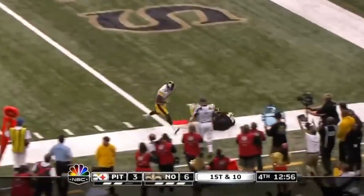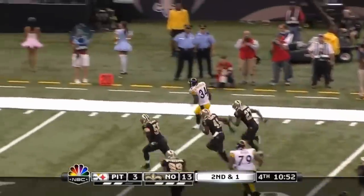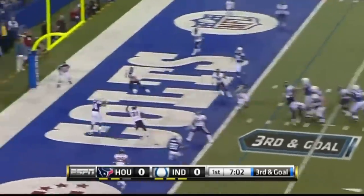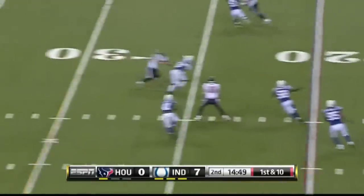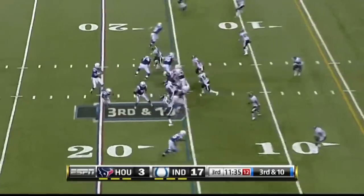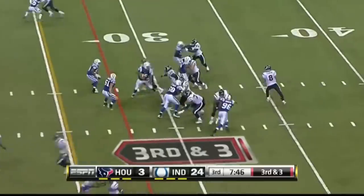Breeze throws, turning naked. Mendenhall, he's got room. He's inside the 30, the 20. Down the sideline he goes. And Breeze to the end zone. Third goal. Manning, first and 10. Schaub throwing, he's picked off by Calvin Hayden. It's pick six. Gene Wilson on the play to free Garcon. Four plays later, third and 10. Manning throwing left, third and short.